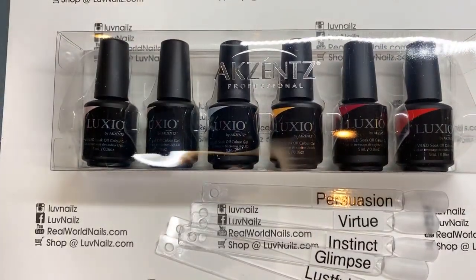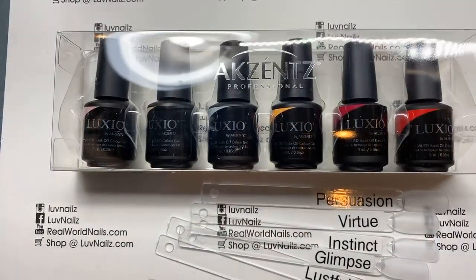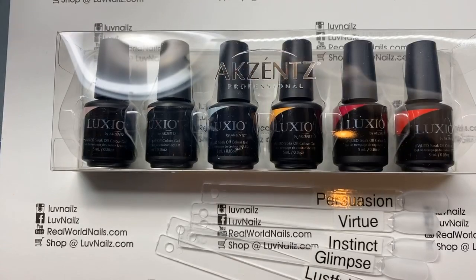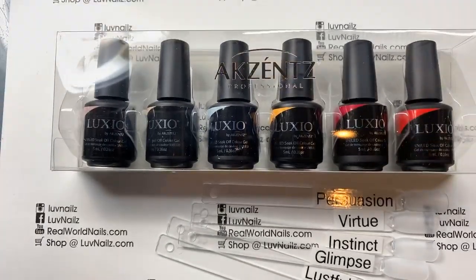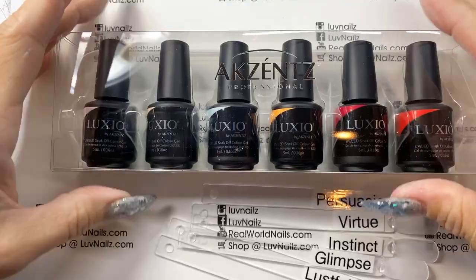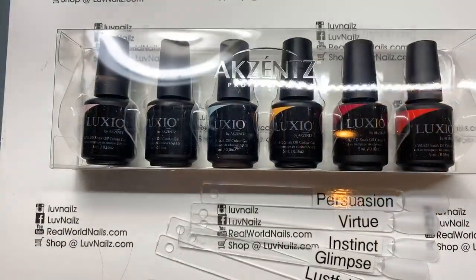I am here to show you guys this brand new Voyage collection. Kind of give you an idea, some comparisons of colors that are already available, things that you already have, so you kind of have an idea on what is going on.